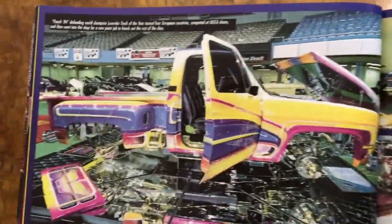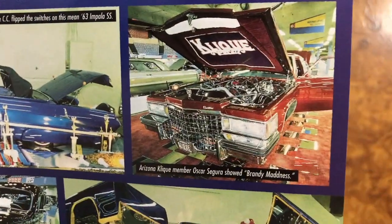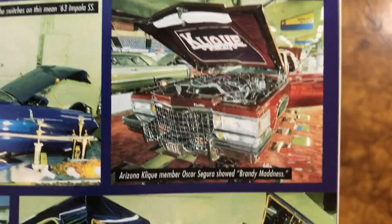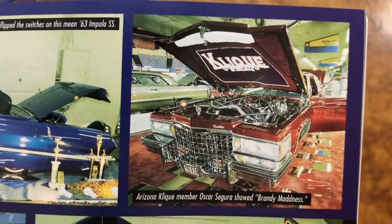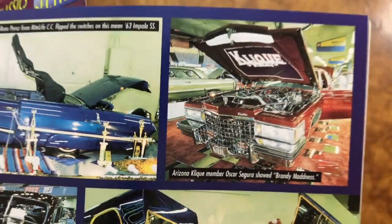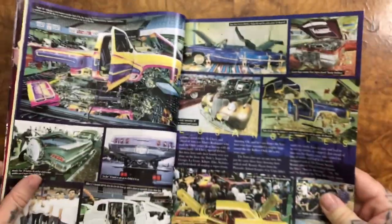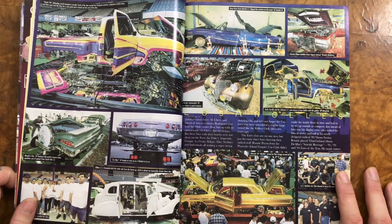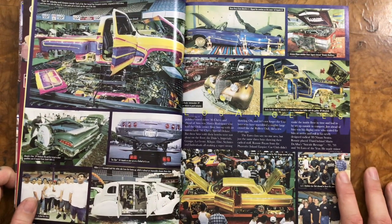Oh, we have Punch '84, Lowrider Truck of the Year, and there we have Brandy Madness, which is such an iconic and beautiful car. I just love the grille. If you say lowrider nowadays, people think about a '64 or a '60, like any Impala.